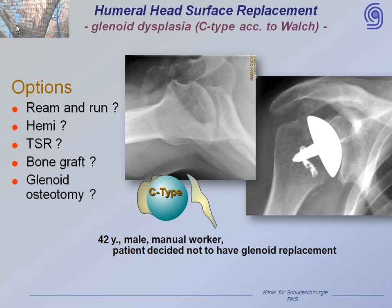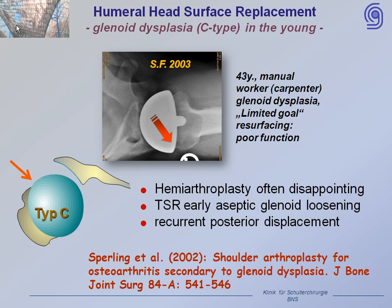What is to do in glenoid dysplasia? Here you see a nice example, a 40-year-old manual worker, and we decided to put in glenoid resurfacement. You have not so many good options. You can do a ream and run procedure. We have seen not really good results with the Madsen procedure. Put in a hemi, total shoulder, bone graft, which may fail, glenoid osteotomy, which may fail, and so on.